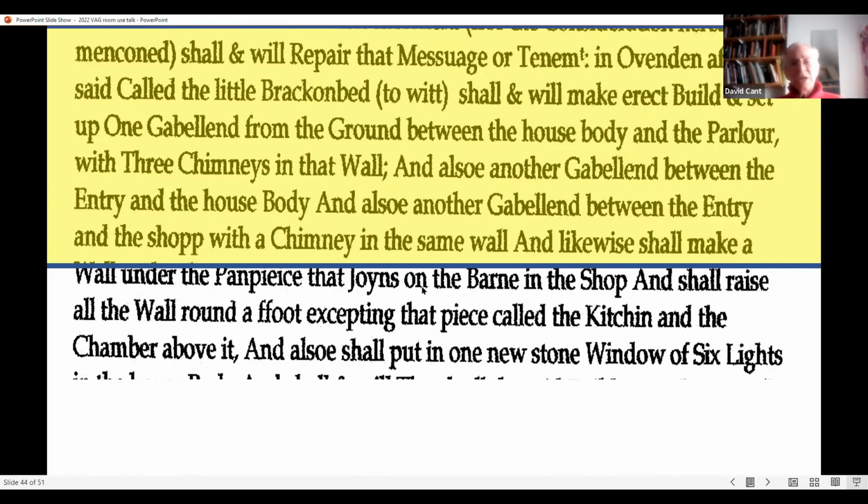And here are the actual changes that the masons were asked to do. They said, right, we'll build and erect one gable end from the ground between the house body and the parlour. So between those two rooms, with three chimneys in that wall, and another gable end between the entry and the house body. It's kind of implying that you're building up stonework where something else has been previously, and I would guess something else is timber framing. But there's no real evidence of a fully timber framed house there.